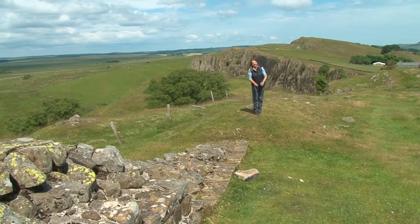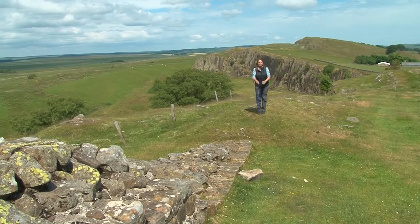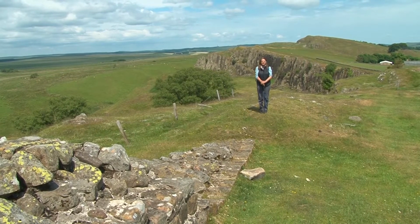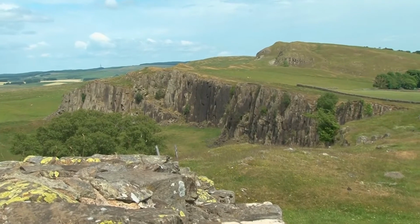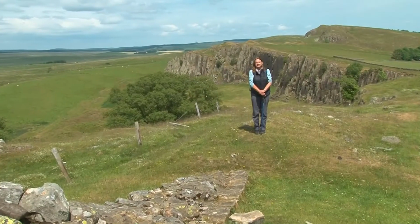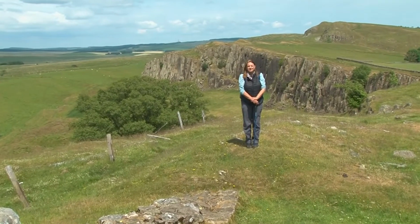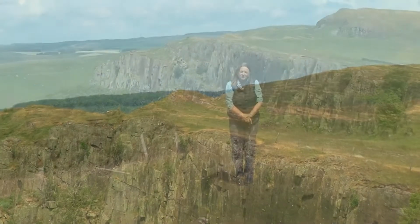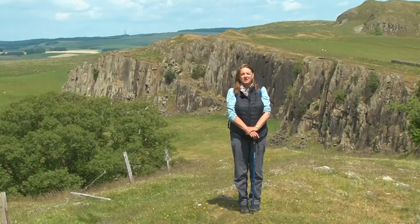Well, here I've walked down Hadrian's Wall. I'm standing on a grassy mound now. Hadrian's Wall is underneath my feet. And if you just look behind me, what we have is another Victorian quarry, which once again has taken a bite out of Hadrian's Wall, though this time a much smaller bite than the first quarry we saw. And Hadrian's Wall then does reappear on the far side of the quarry and then continues up those crags behind me.